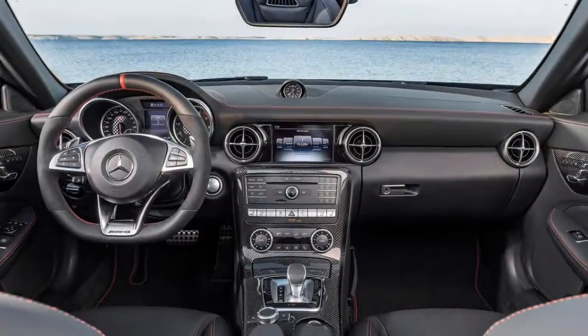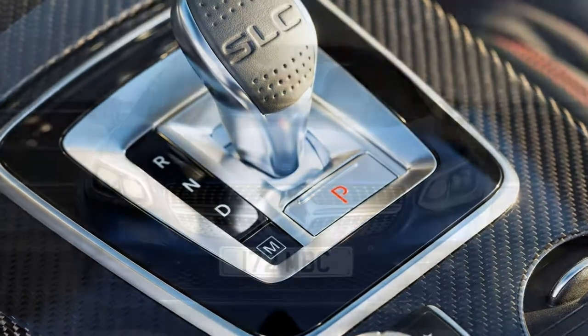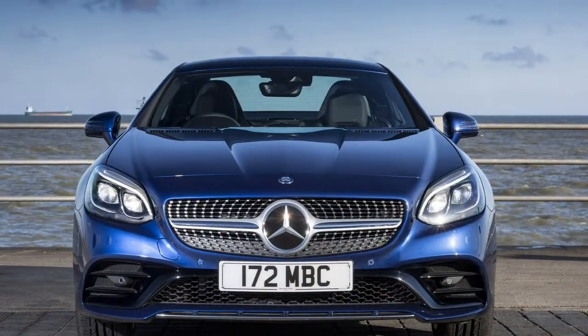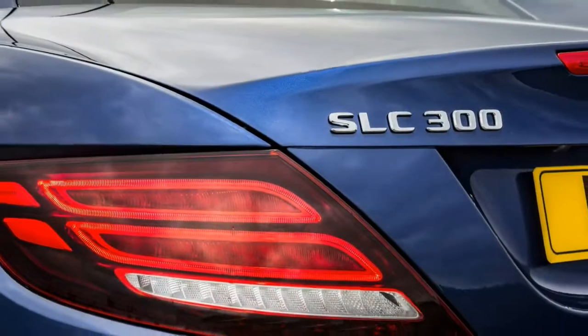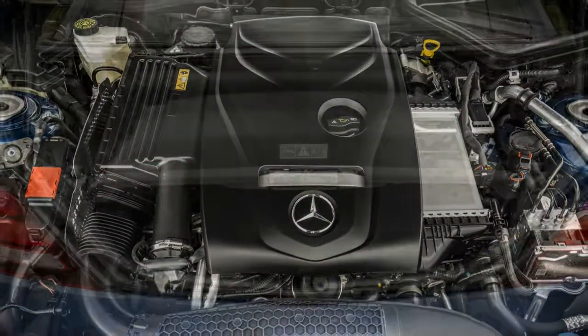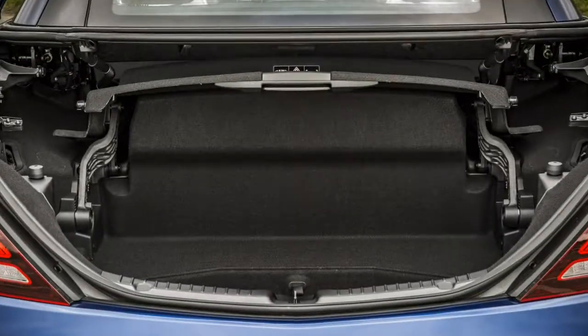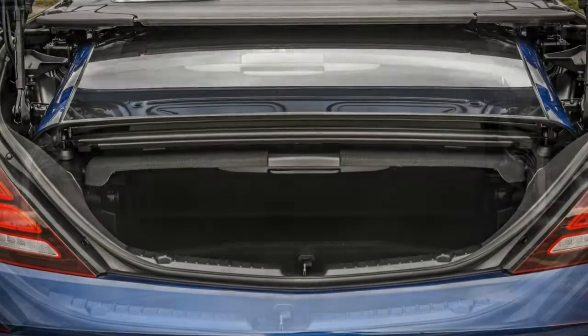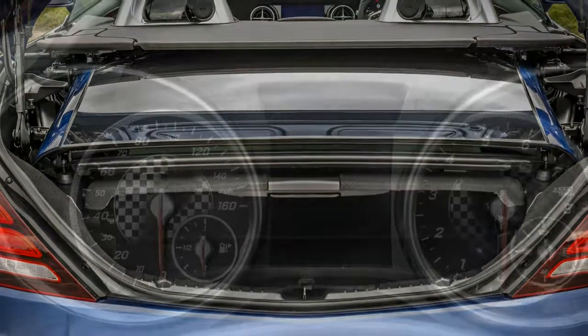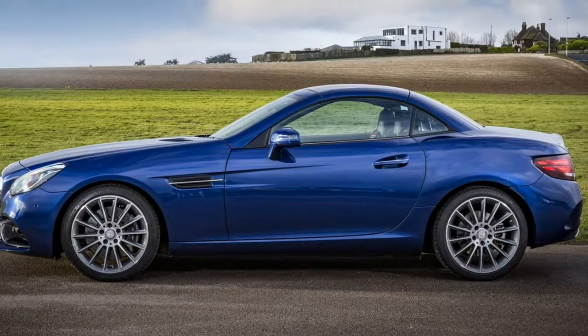Nice and simple here with 2 model lines, Sport and AMG Line, depending on what sort of look you want for your SLC, including different alloy wheels and upholstery. Standard Mercedes-Benz SLC equipment: you get a fair amount of kit as standard, including halogen headlights with integrated LED daytime running lights, sports pedals, LED tail lights, chrome-plated twin exhaust system, remote boot release and headlamp assist.